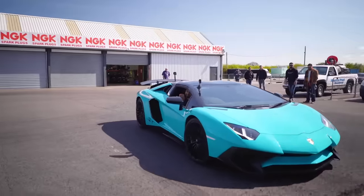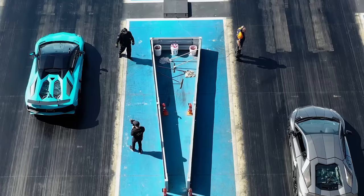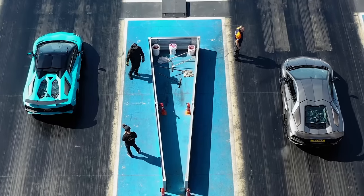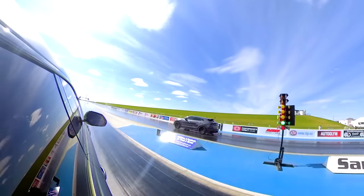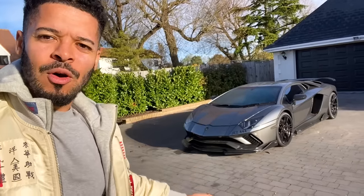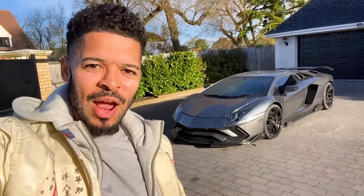Lamborghini Aventador. Now, recently we raced the Urus's, and even though Yanni was quicker off the start point, my Urus was actually slightly quicker than his. But this is the big one. This is the one we've been waiting for, the Aventador race. And the question is, whose Lamborghini Aventador is faster? So let's cut back to the track and race.